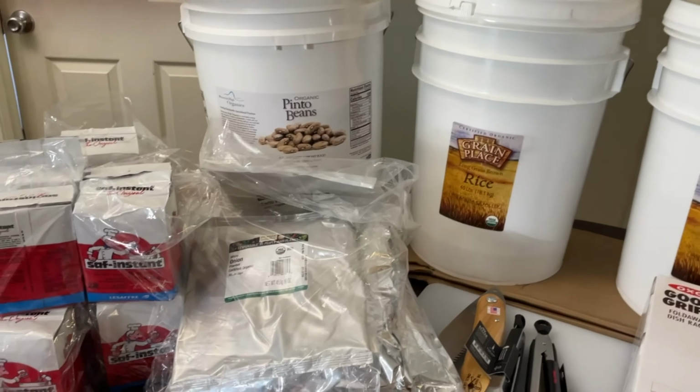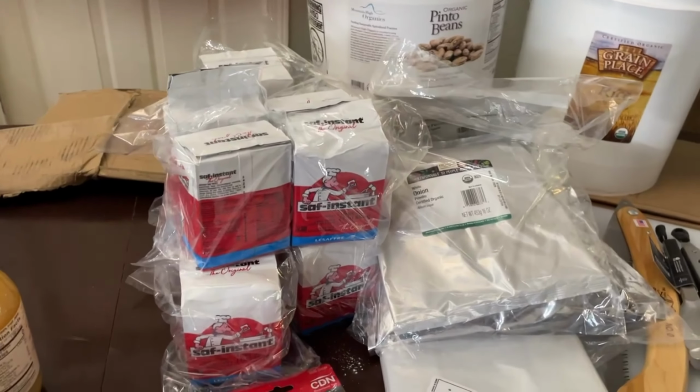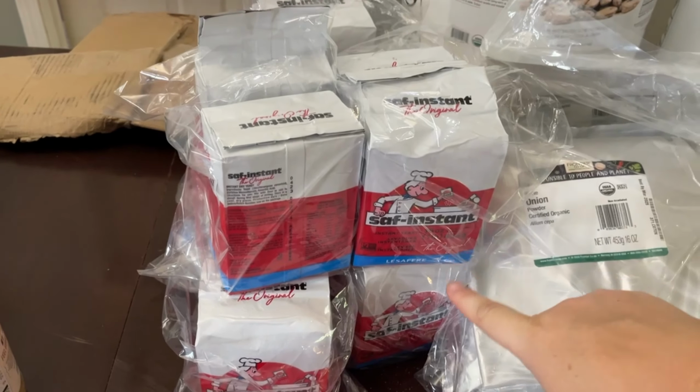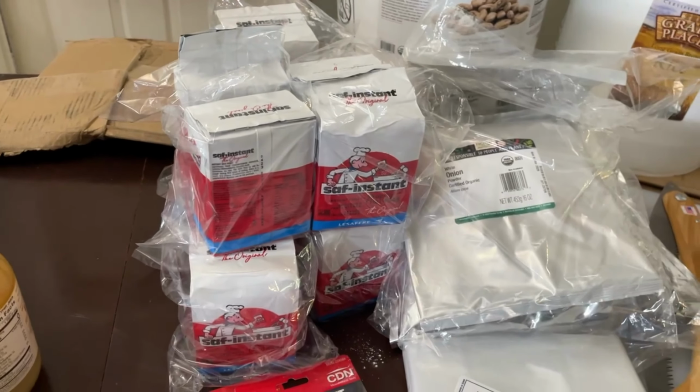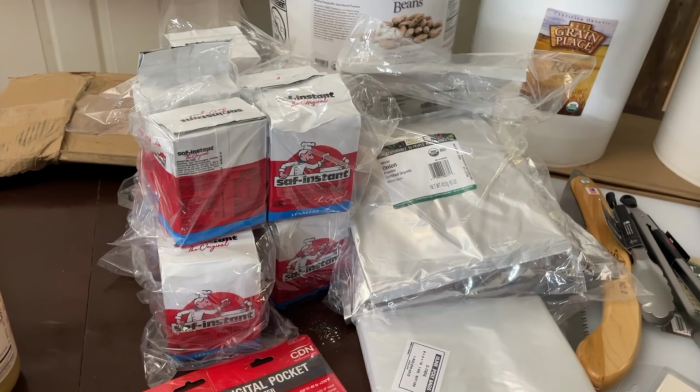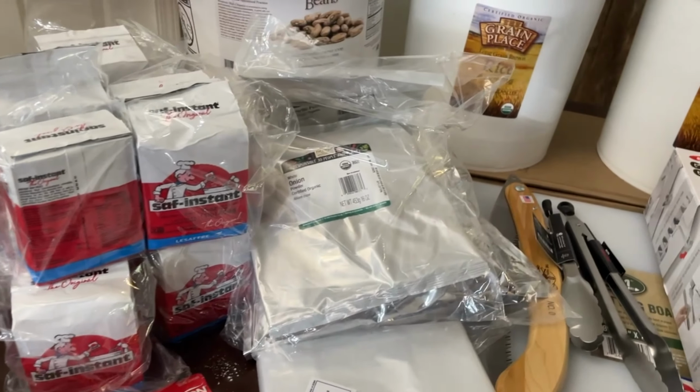Next up, I needed to get some more yeast, and they do have the SAF instant yeast. These are all vacuum sealed. They store on the shelf very well. I got a pack of 12. I just like stocking up on my yeast because y'all know I bake all the things around here.